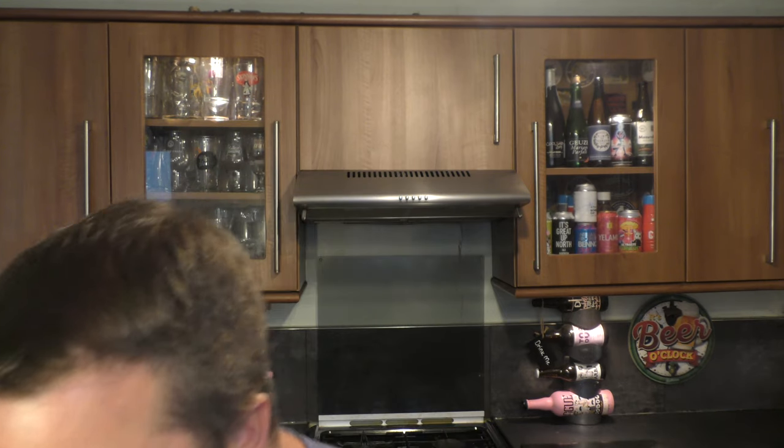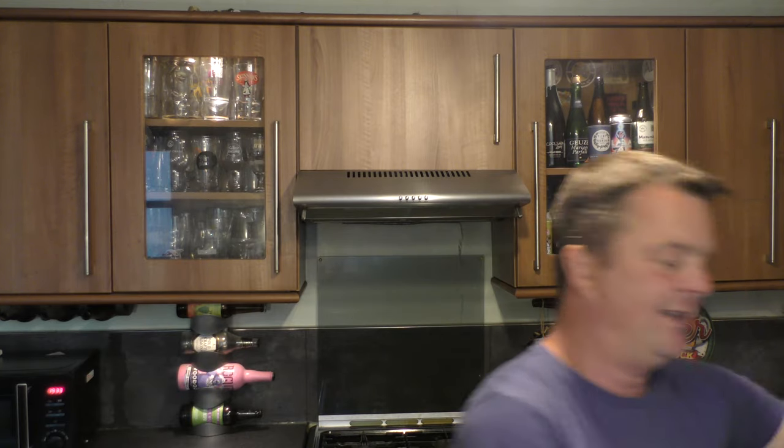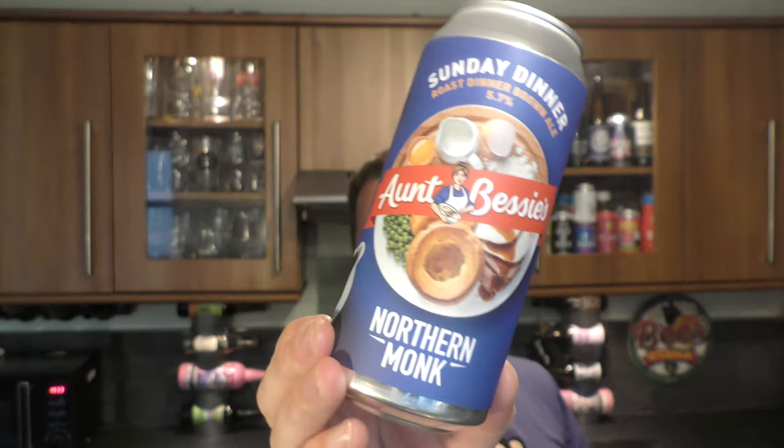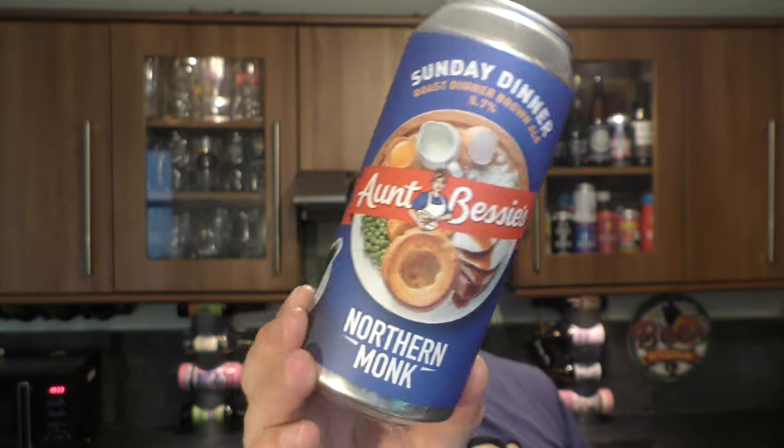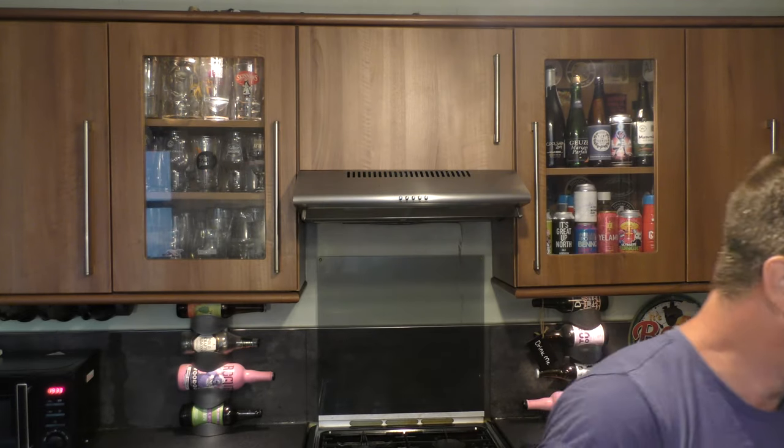Generally, when I have a Sunday dinner, I'll have a mountain of roasties and a mountain of Yorkshire puddings, which is exactly what was brewed with that Sunday dinner beer. I'll just grab it to show you. I've mentioned it enough now, haven't I? There's a look at the tin. Have a look at that if you've missed the review, the Sunday dinner brewed with Yorkshire puddings and roast potatoes.